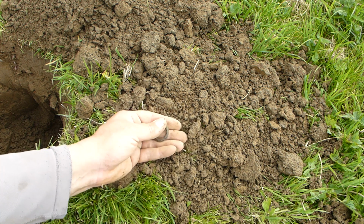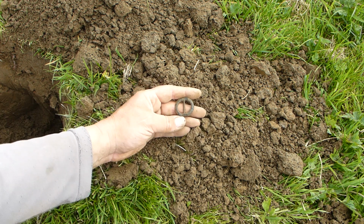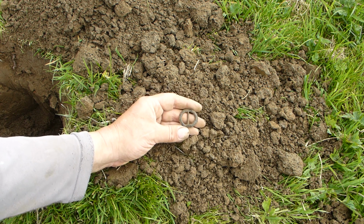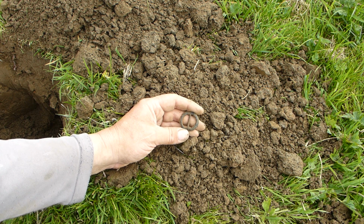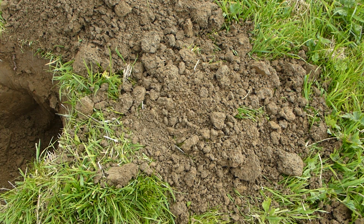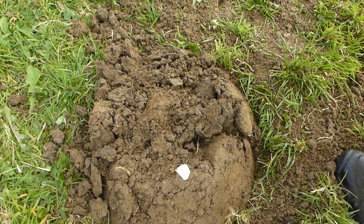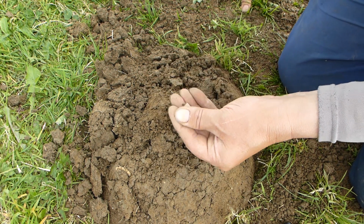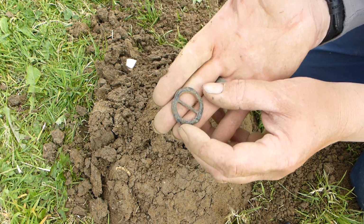Right, I'm going to check this hole again, because that just seems like a very small object for such a deep hole. Normally, to detect that deep, it's got to be something substantial. Right, I'll get this cleaned up, I'll check the hole and I'll get back to you. No, I dug the hole. There was just a bit of pot near the bottom, but that looks quite modern. So I'm not sure about this buckle.